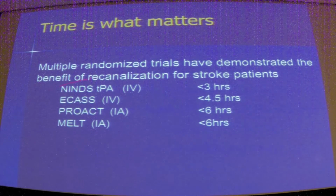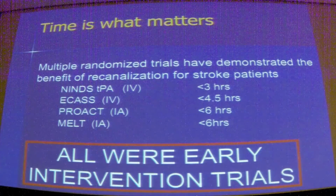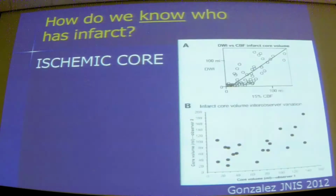There's a debate as to whether that should be your deciding factor. Do you just treat everyone who shows up less than 6 hours or less than 8 hours or not? Another argument in support of time, frankly, is the randomized trials we already have. There are 4 successful recanalization-based trials. 2 for IV, that's actually ECASS-3, and 2 for intraarterial lytics. All of those trials used early time points for targets. So clearly time is important. Does that mean it's the absolute? We don't know. But they were all early intervention trials.